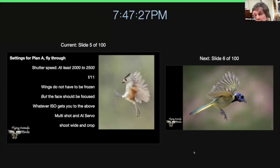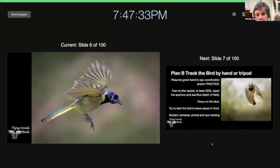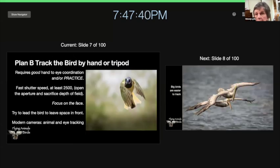I shoot a camera which has 45 megapixels, so I can shoot wide. All right. Here's an example. This one flew right through the sweet spot and gave me a good shot. Okay, plan B, and this is more usual for today.